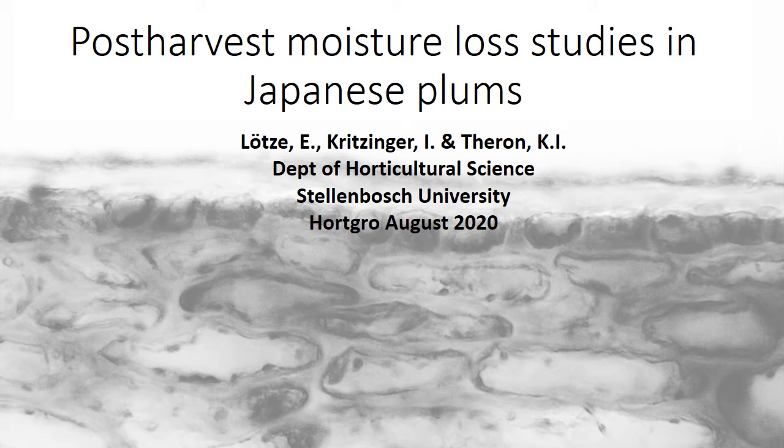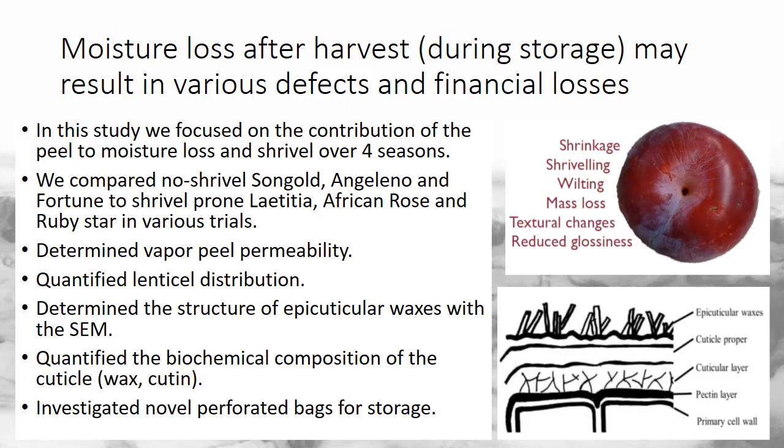This research project was part of Inka Kritsuno's PhD with the title Post-Harvest Moisture Loss Studies in Japanese Plants. Moisture loss after harvest or during storage may result in various defects, for example, shrinkage, shriveling, wilting, mass loss, textural changes, and reduced glossiness, and thus financial losses. In our study, we focused on the contribution of the peel to moisture loss and shriveling over 4 seasons.